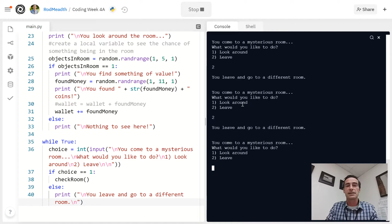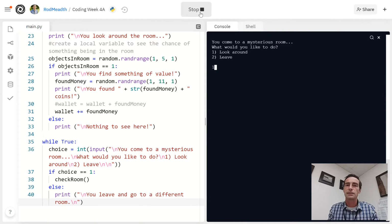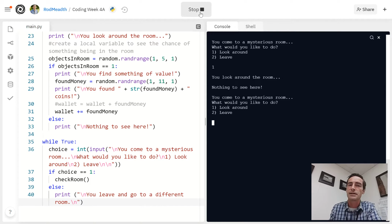Now, once again, if I type random words, I just get an error message. Okay, now what if we look around? Look around. You look around the room, nothing to see here. Now, again, I already see that this is not the world's best game because I look around the room, but then it says you come to a mysterious room.